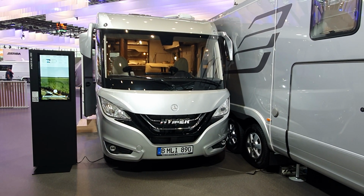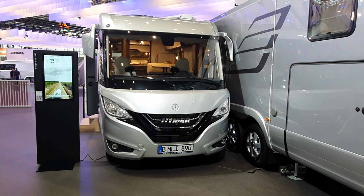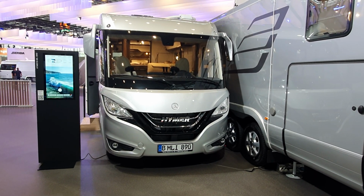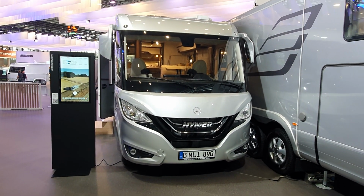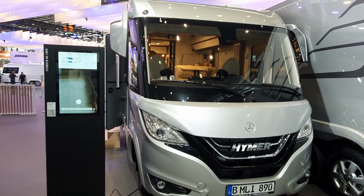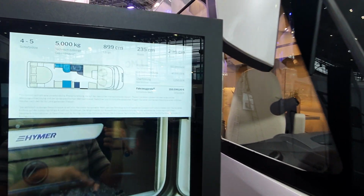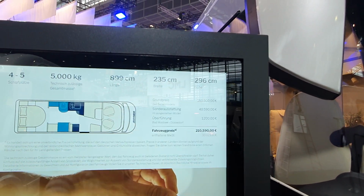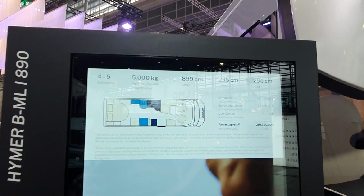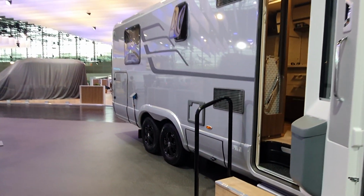The vehicle I've got in front of me is the Hymer BML i890, 9 meters long. It's got a queen bed. It's pretty expensive. This thing here is going to cost, there you go, 210,590 euros, 235 centimeters wide, 296 in height. And so it's got a tag axle.